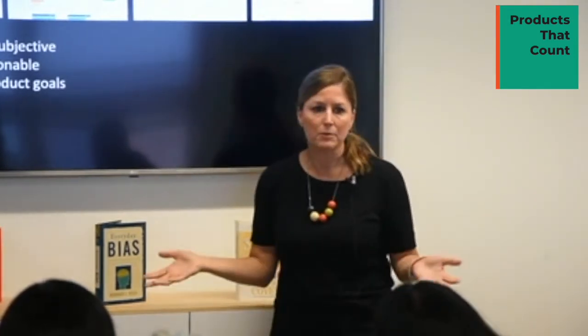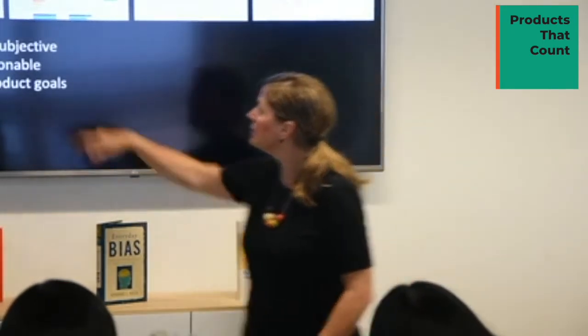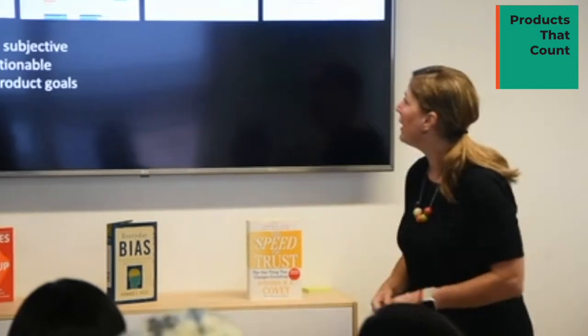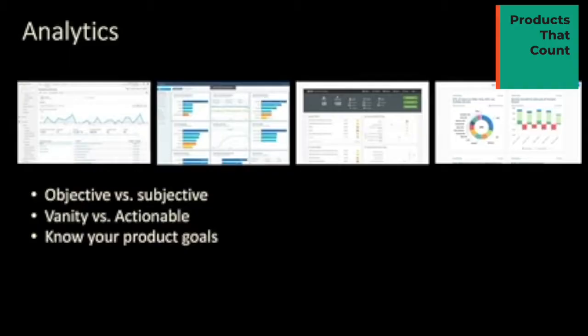Mixpanel, where you're sitting, they're kind enough to host us tonight. They have some great analytical tools that can do a bit of overlay and show you where those spikes are. And then there's, of course, HubSpot and Amplitude. And Segment is a way to stitch together a lot of these. Those are some of the products I like.